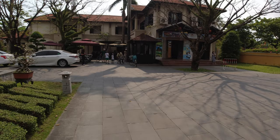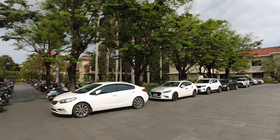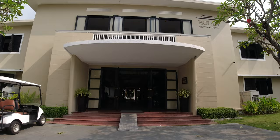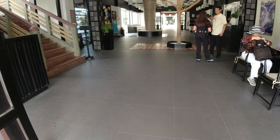Hoi An Historic Hotel reminds you of colonial style architecture right from the moment you step inside it. In 2018, the hotel won the World Luxury Hotel Award under the Luxury Hotel or Green Hotel category. And the more you explore this place, the more you realize that the historic hotel really deserves this award.